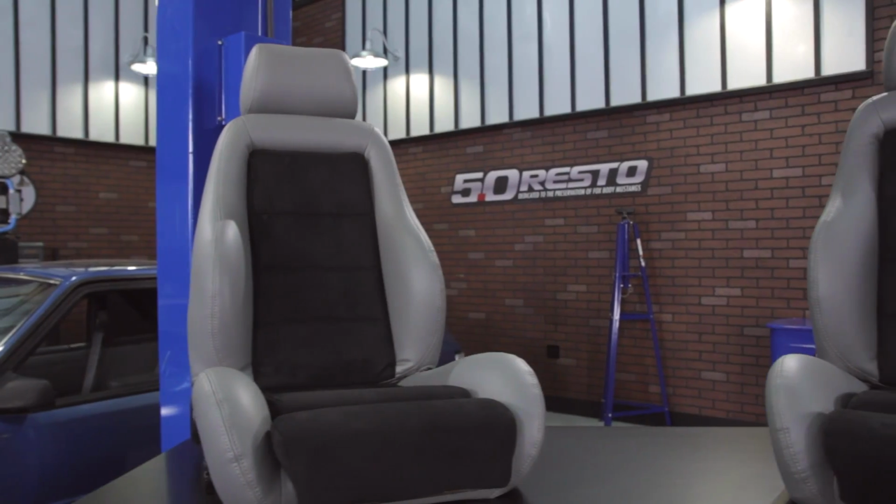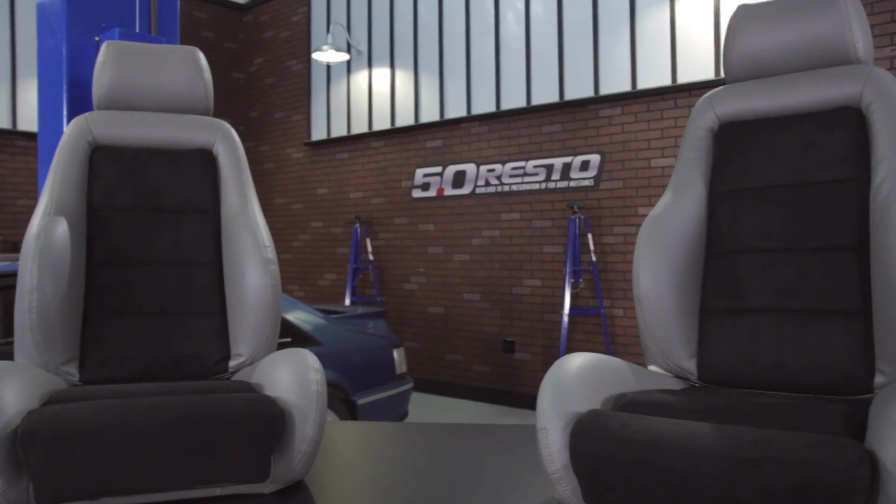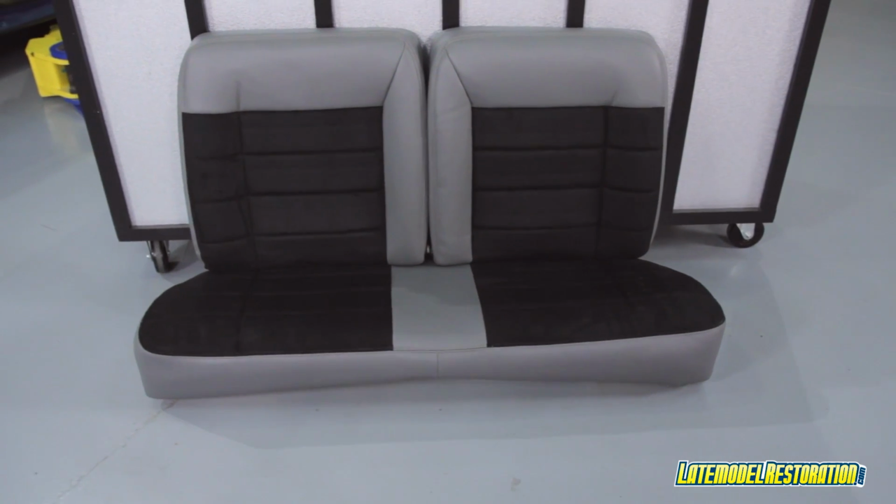It's my pleasure. We're really excited about this Fox Cobra option for Mustang enthusiasts and glad you guys are bringing them to market. We offer this upholstery with front foam and front and rear seat covers for 84 to 93 Mustang Coupe, hatchback, and convertible.